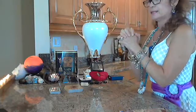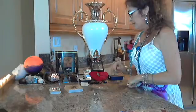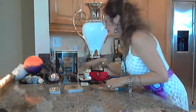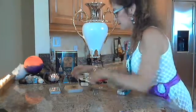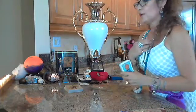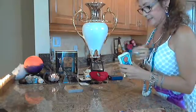Well, let us get this party started here. I have my beautiful incense right there, and a nice incense burning in the back. I can just smell this. It's so beautiful. I love it. Thank you, my dear. You know who I'm talking to. I'm also wearing my lapis lazuli for Isis.